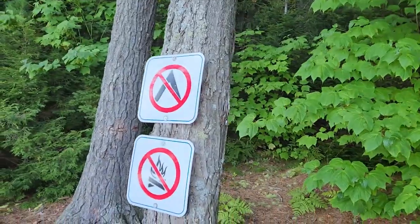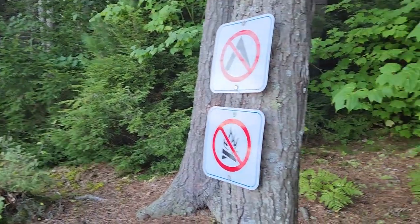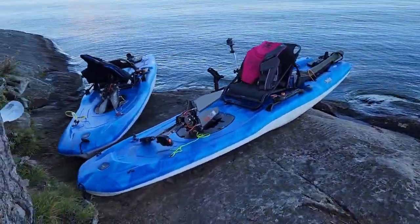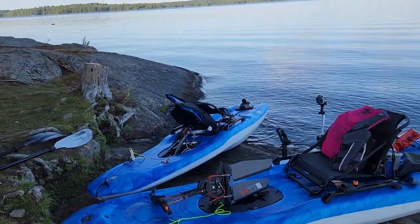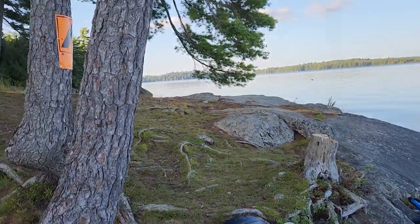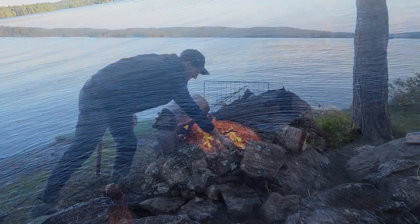Look at that. So this is on the south side of Windy Point. Aim for the pointiest point of Windy Point. So we came across there, landed here in front, and the boats are lifted up onto these rocks where hopefully they're safe for the night. We might move them up there for the night, but we'll see. That looks like a good spot, actually. Okay, I'm gonna get some water out of the lake and then treat it with aqua tabs. Here we go.